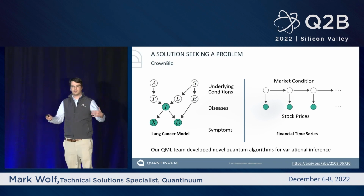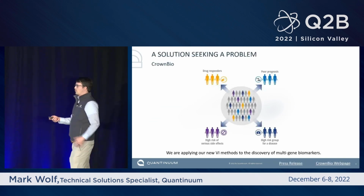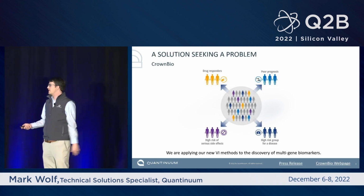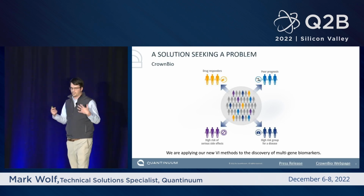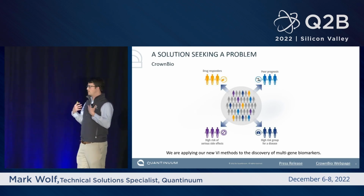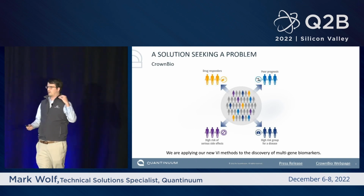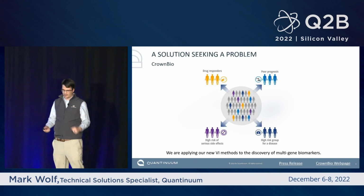Well, after developing these algorithms, we were able to find a great use case that we're currently working on with Crown Bio to help develop new multi-gene biomarkers. If you're not familiar, a biomarker is something that you measure in the human body, and it can help you predict how you will respond to a drug, or whether you are high risk for a certain disease, things like that.